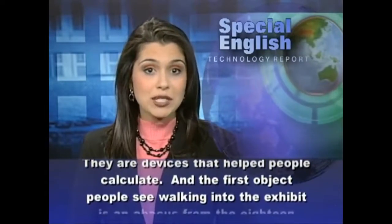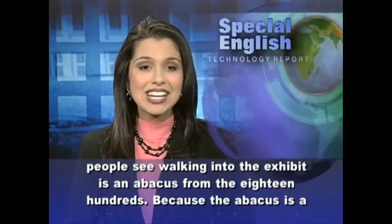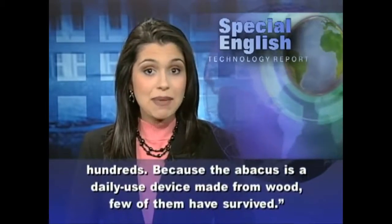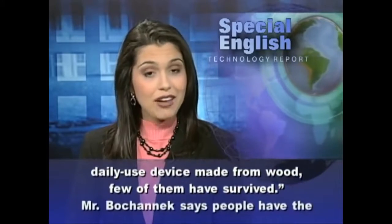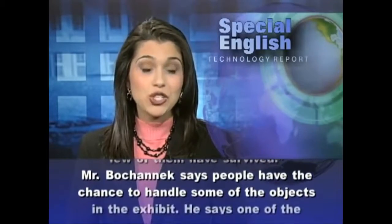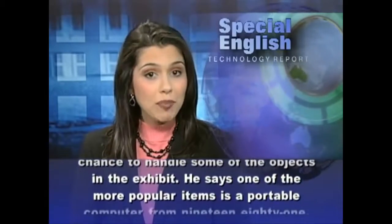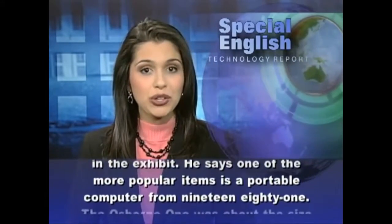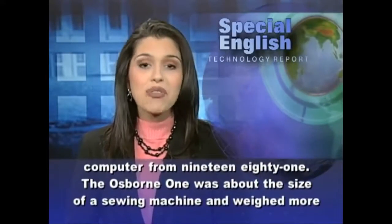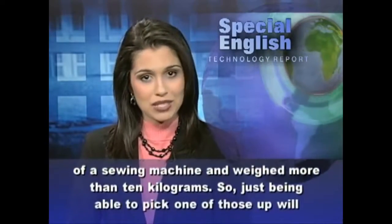And the first object people see walking into the exhibit is an abacus from the 1800s. Because the abacus is a daily use device made from wood, few of them have survived. Mr. Bohanek says people have the chance to handle some of the objects in the exhibit. He says one of the more popular items is a portable computer from 1981. The Osborne 1 was about the size of a sewing machine and weighed more than 10 kilograms.